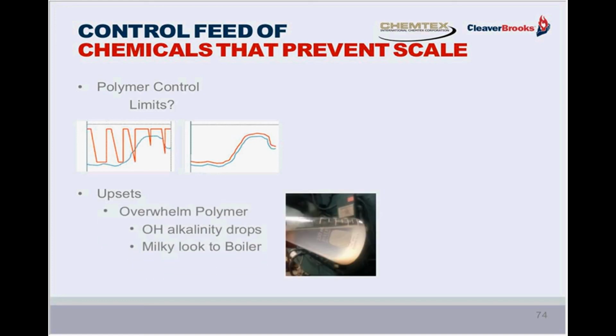Now, there are upsets in the boiler. You might detect a boiler water upset by looking at the boiler water tests that we'll talk about in a minute. If all of a sudden your OH alkalinity drops off, you might have a hardness or iron problem in the boiler. Or you've got boiler water which suddenly looks milky, and in a clear beaker, you end up with sludge that settles into the bottom of the beaker. You probably have another problem, oftentimes a hardness breakthrough that comes into the boiler.